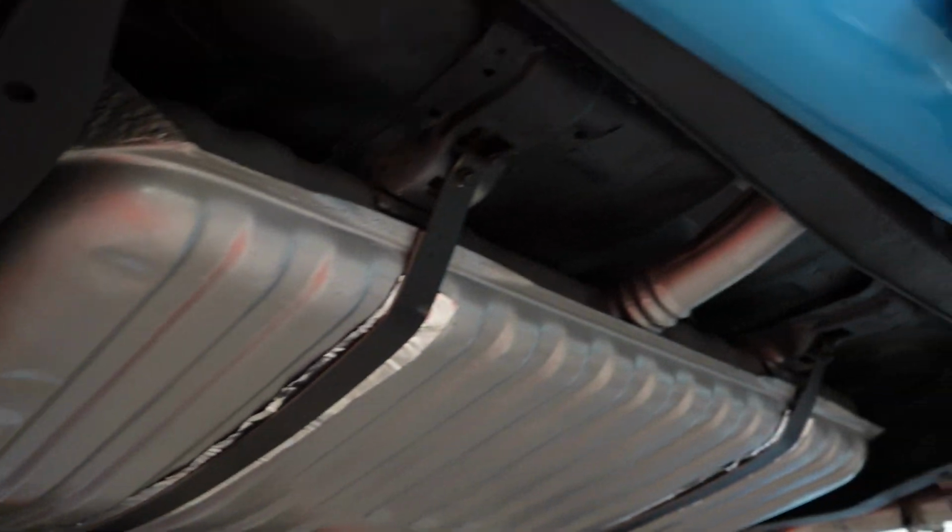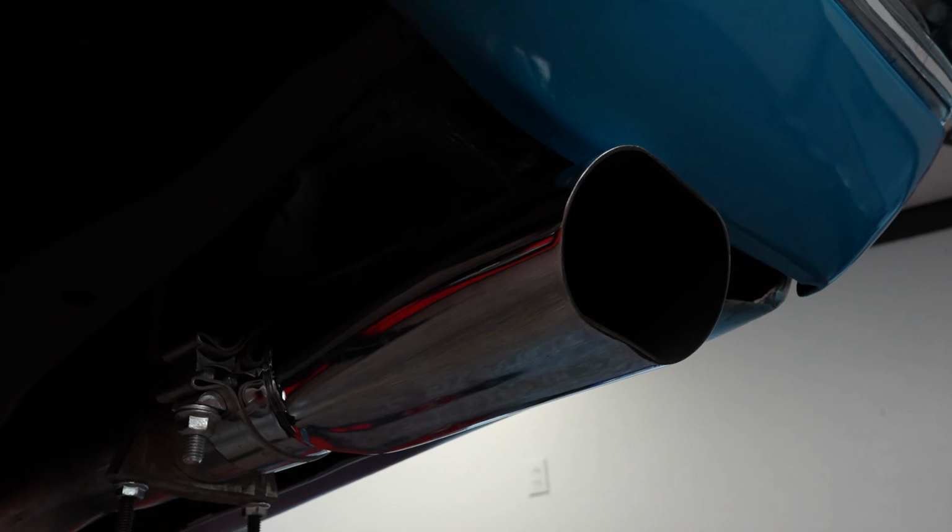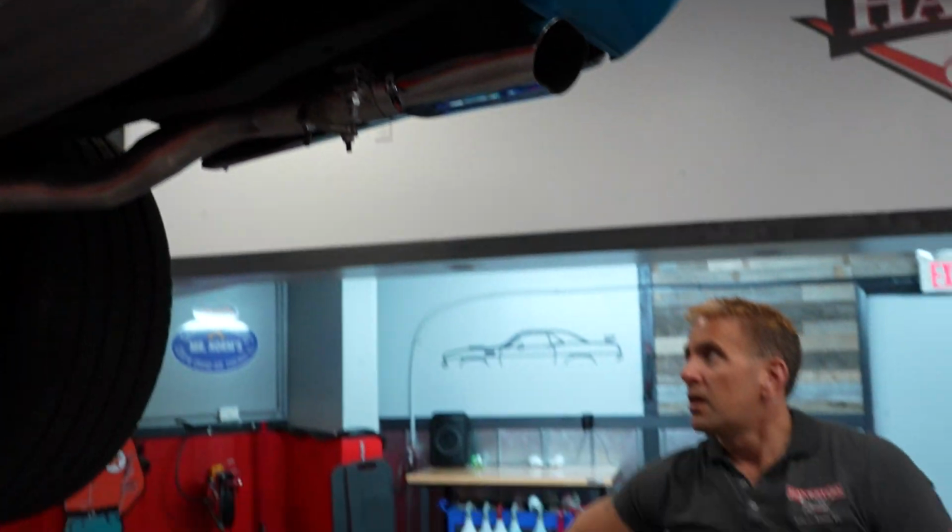Look at how nice your frame rails are on your driver and passenger side of the car. Your exhaust tips, chrome exhaust tips, real nice condition. This is a fantastic piece of equipment we have here. We're going to drop it down on the ground and take it on a test drive.